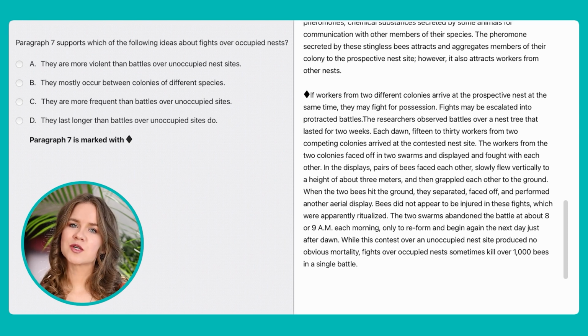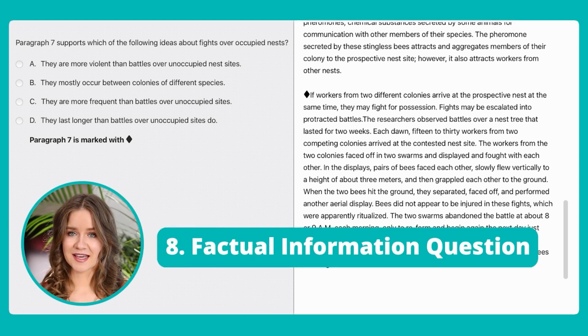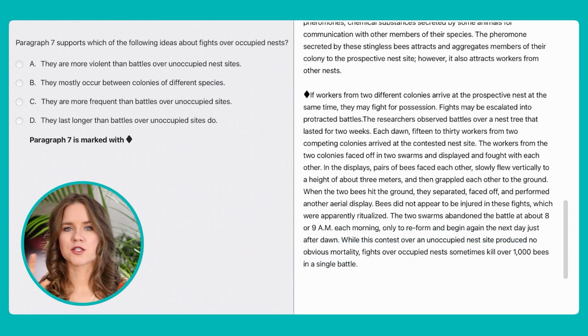Question 8. Paragraph 7 supports which of the following ideas about fights over occupied nests? Another factual information question. Again, you should be able to recognize it even without its typical "according to."